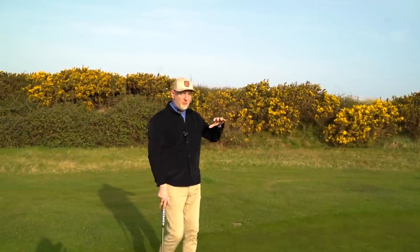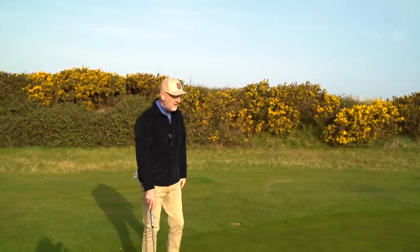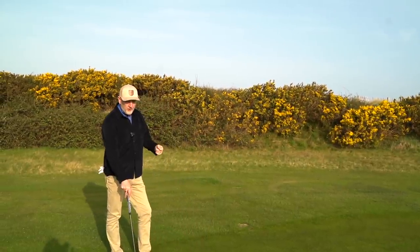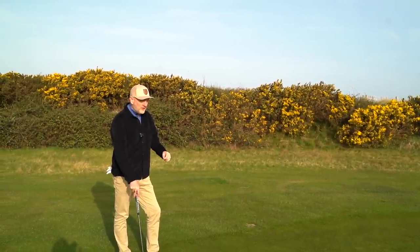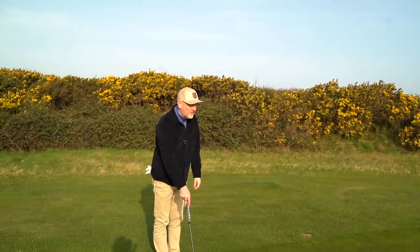But again, the ball absolutely zipped out the face, and it's the feel. It's really good. I genuinely believe, and if you put the price tag on these 0211s, I think they're one of the best buys out there right now.